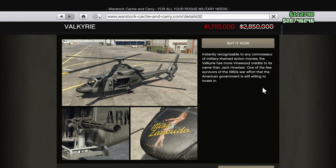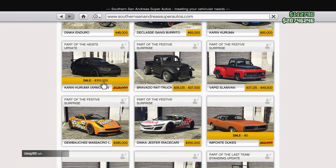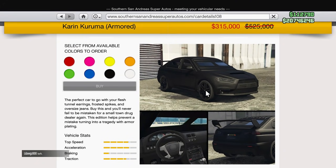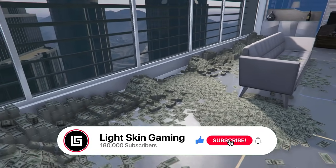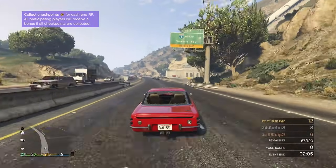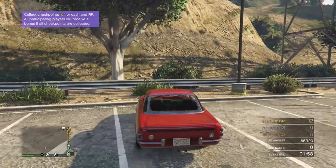These are all on Warsaw Cash and Carry. I think they are all related to the original heists, and you'll see why that kind of makes sense later on. As well as if we head on over to SouthernSanAndreasSuperAutos.com, we have the Kuruma on sale, and on the aircraft site, we have the Velum 5-seater on sale as well. This week you'll also get 50% off the original heist setup costs. So the original heist that you can run out of an apartment, you'll actually get 50% off that setup cost, which is kind of nice if you guys have never run that before or want to run them again. You guys can get that little bit of a discount.